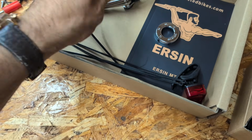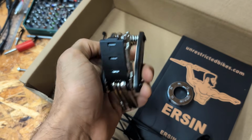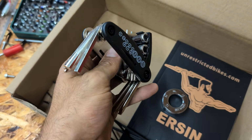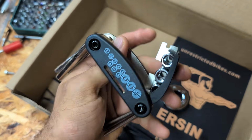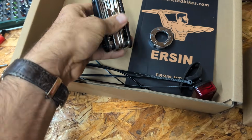You have a charging cable for your bike, and you get the little tool kit here. We give these away free of charge with the bike, so you can actually maintain your bike, and your bike can go thousands of miles and last you a long time.